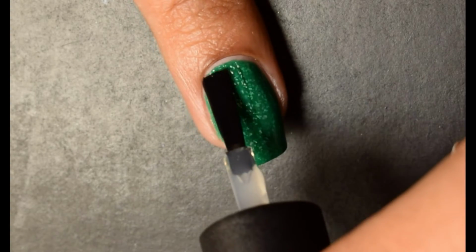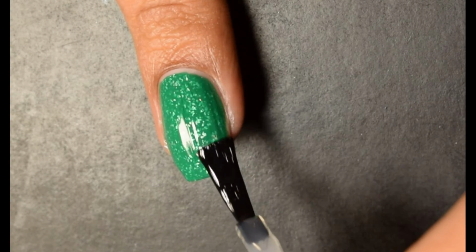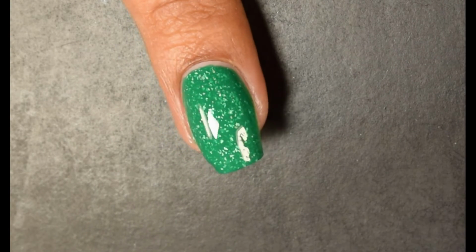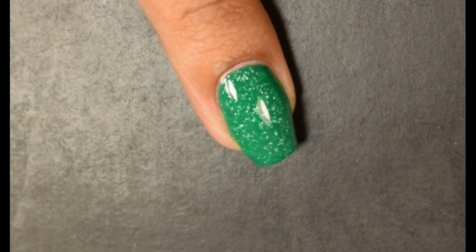Really, really nice color. I think this green is just super flattering. I can't really see it looking terrible on anybody, to be honest. It doesn't have that warm tone to it. It's a cool toned type green, but just bright enough to give you that extra bit of oomph on the overall finish.